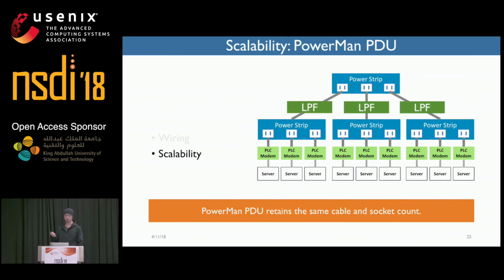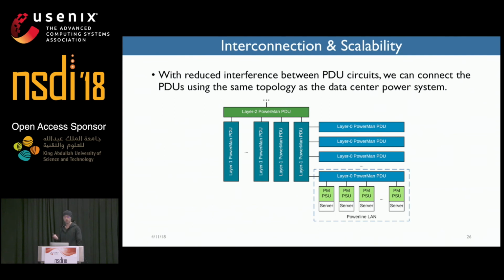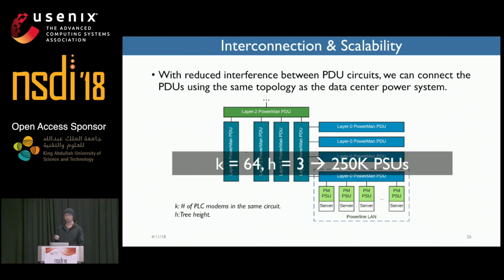So without the cross-circuit interference, we can scale PowerMan by just connecting the PDUs together. And the PowerMan PDU also replaces the original PDU, but retains the same cable and socket count. Okay, so with the new PowerMan PDUs, we can now connect them and scale the PLC network to support real data centers by just reusing the power system wiring to interconnect the PLC devices. So the typical topology is like a tree, using household PLC devices with 64 PLC modems inside the circuit and a 3-level tree. We can essentially connect up to 250,000 PSUs.